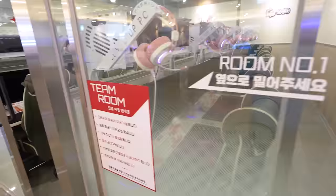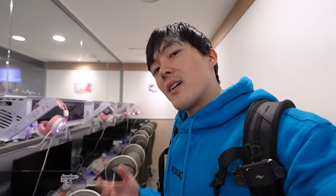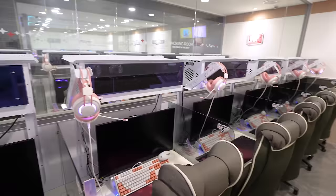Now they don't always have things like this, but they have a team room here. It's a little private room. They said this room's not on a reservation basis. If you come with a group of three or more, you can just ask them if you can use this space. Man, this would be so fun with friends.